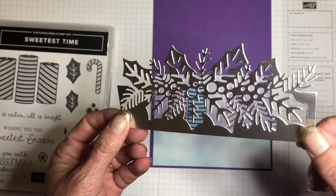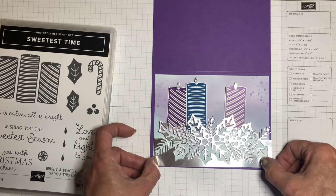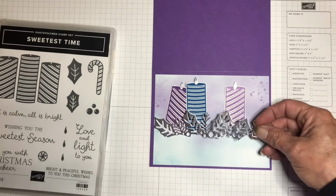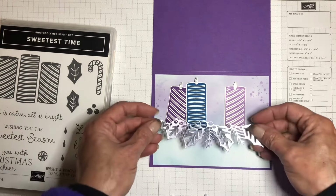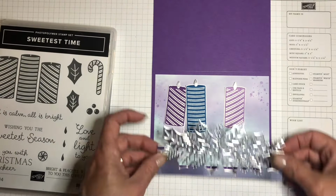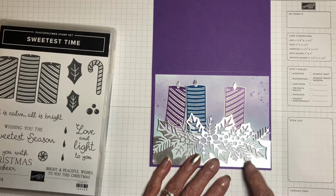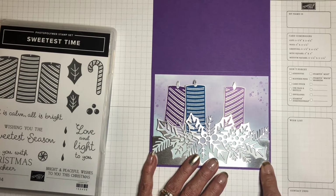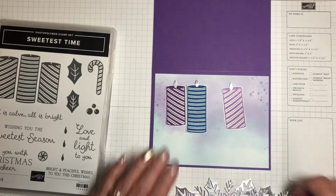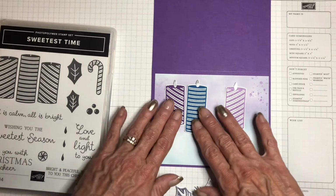This is it. So I've cut it out in the silver foil paper, and this is what it's supposed to look like. Now you can also cut away part of it and just use half of it if you would like to do something in that fashion also, but I'm going to use the whole thing. And so I've already cut it to fit my card, 5 1/4 across. I also wanted to make a little halo for my flames.